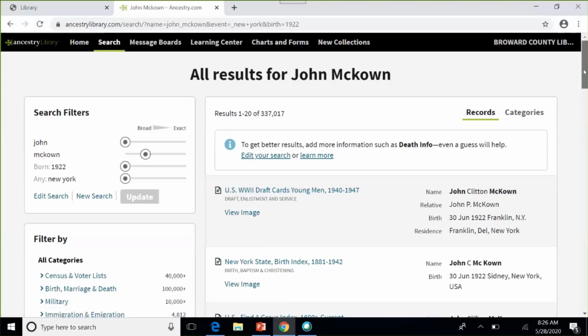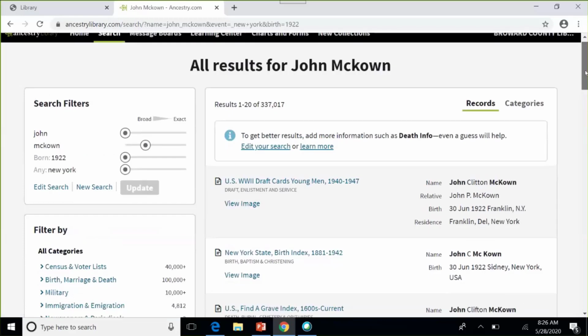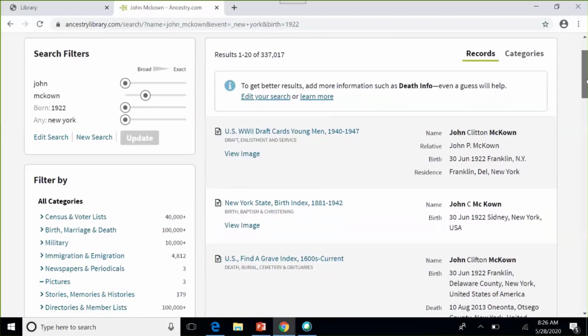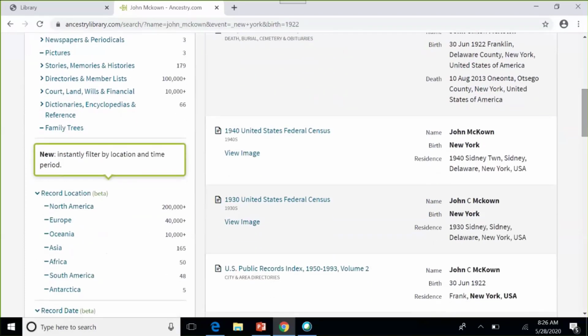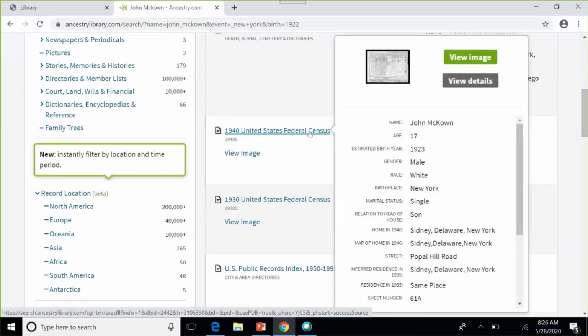So at first you'll see all the results for John McCown. Ancestry has other resources in their library edition that you can access, including draft cards, birth indexes, grave indexes. But today we're going to focus on the census. So we're going to scroll down, and we're going to start with the most recent census and work our way backwards. So here is the 1940 federal census.